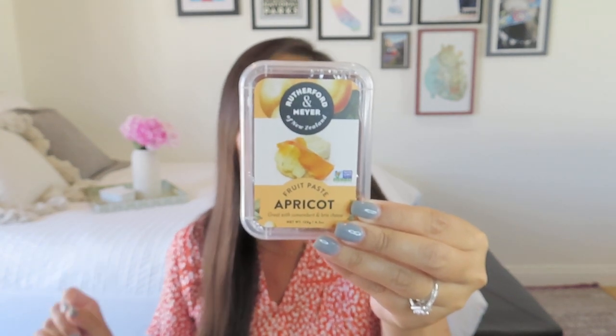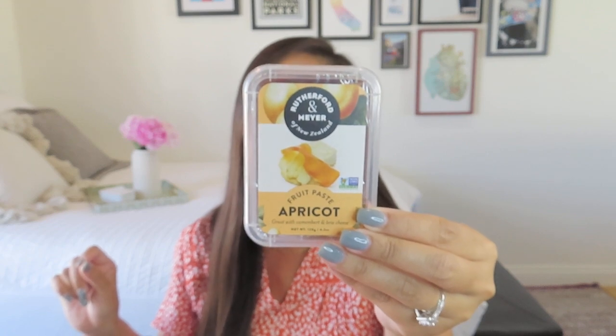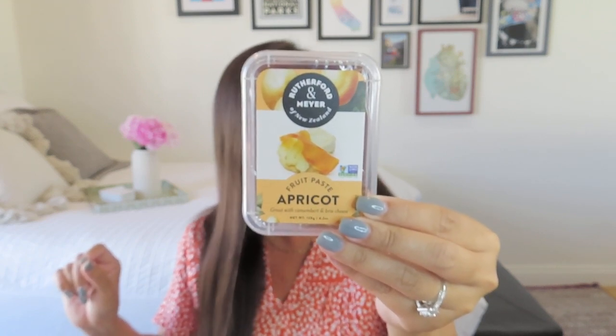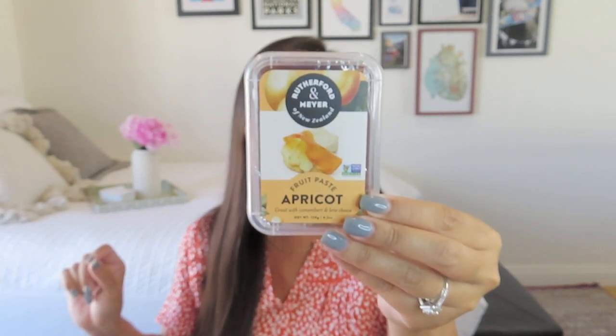And guess what? It's gluten-free, non-GMO project verified, and an all-natural product, so you can indulge without any guilt. Whether you're entertaining guests or treating yourself, this apricot paste is a must-try for anyone with a refined palate.